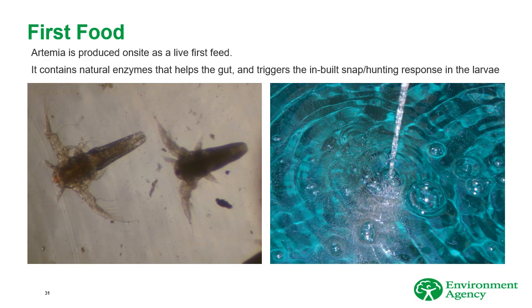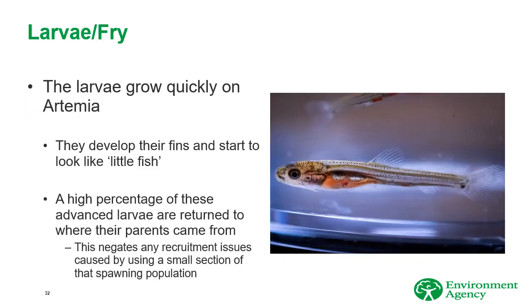We produce their first food on site, which is Artemia or brine shrimp. Because it's a live natural food for the larvae, it triggers the snap response, that inbuilt hunting instinct that all fish possess. It's also full of natural enzymes and goodness that the fish need to kickstart the gut to work properly. The larvae grow really quickly on the Artemia. Such a highly nutritious diet.